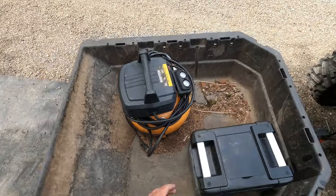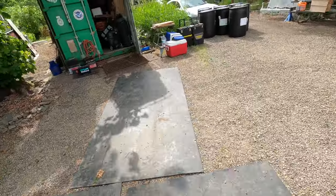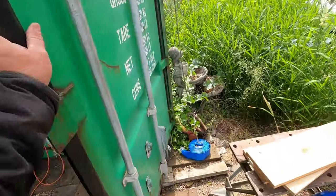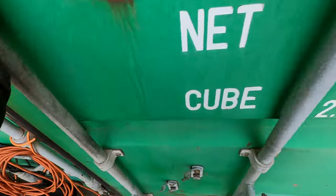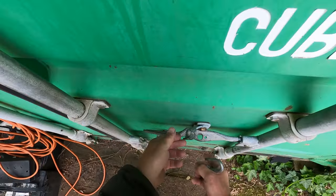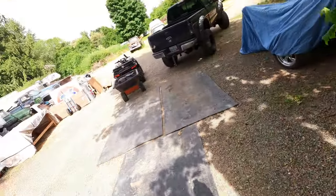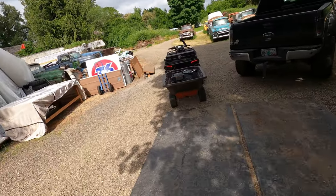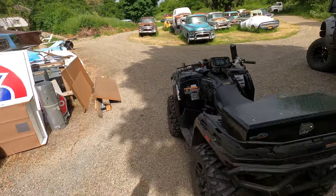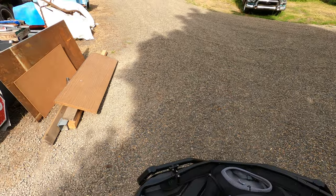Portable power. Okay. Close that so all the bugs don't go in there thinking they got a free pass. Let's give this a shot, folks.